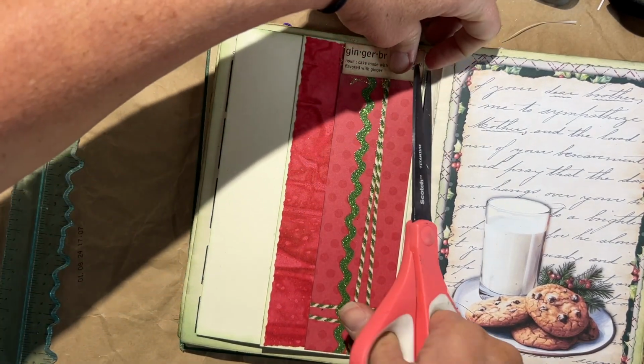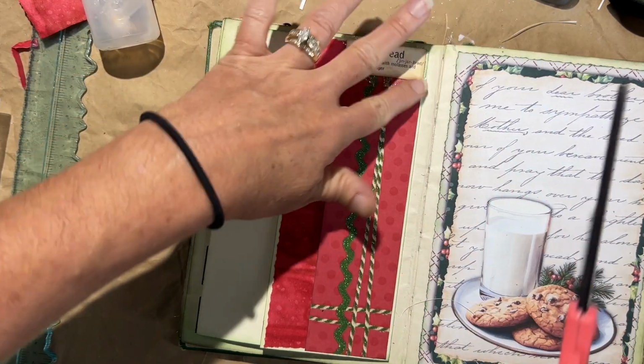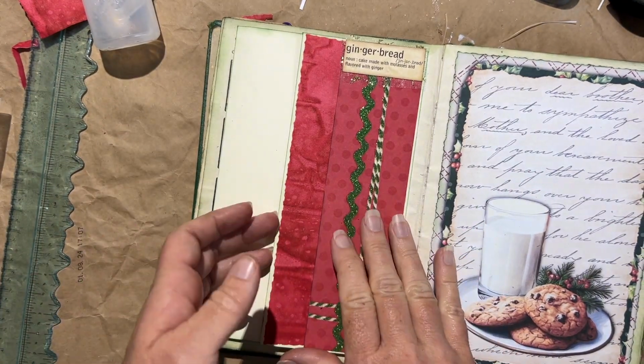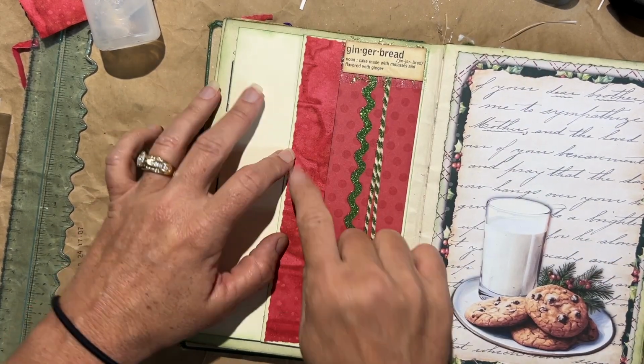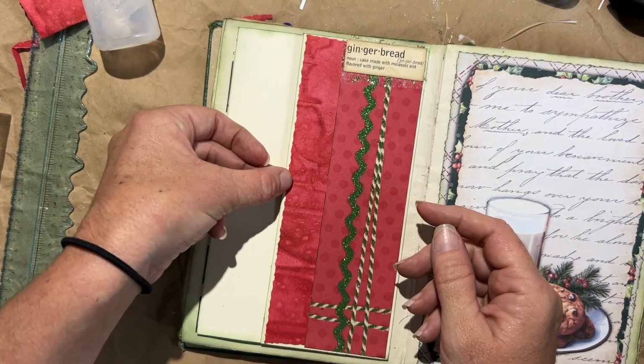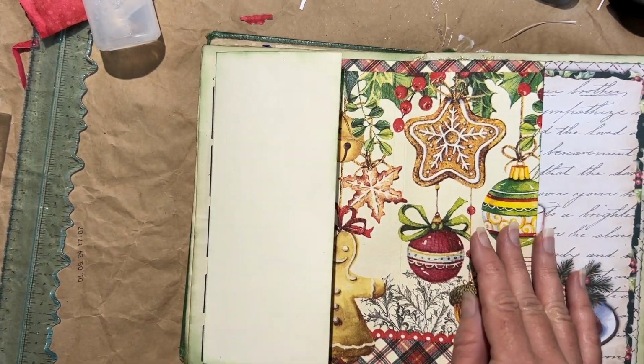Let me cut that a little bit. I'm not overly happy with that, but we're gonna go with it because it's glued. Okay, so that will be like that. So we'll put a pull on this. We need a tab, ooh, or a fabric ruffle maybe there. Pull that, and then we need to put something here.